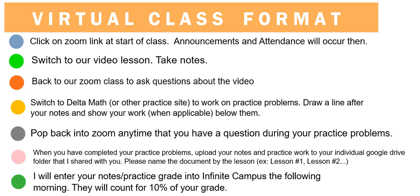Sometimes with Delta Math, you might not need to write any notes. Like let's say we're just reviewing graphing a line or something like that, and all your work is really done just with Delta Math. I understand that, but when there's necessary work to be shown, you need to show that to get credit. And then while you're working on Delta Math, you would pop back into Zoom, because I'm going to be here waiting for anybody to pop back in and ask me questions.